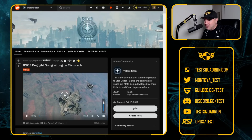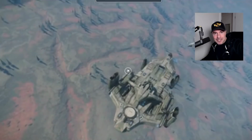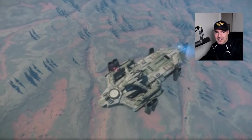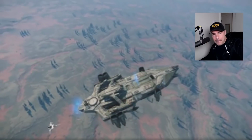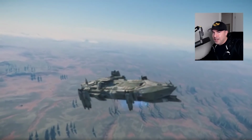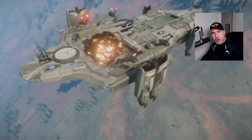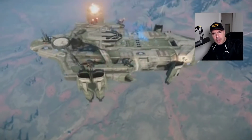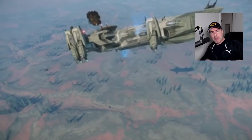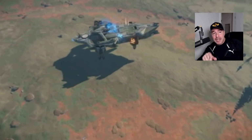Let's go full screen also, because I want you guys to see how amazing this looks. Here we go. Alright, so first of all, the Idris on the surface of Microtech, with the ground for reference. Look at those turrets firing. Look at it. It's gorgeous. Amazing. Just having the ground in the background for reference gives you an idea of how big this ship actually is. Almost hitting the ground here.